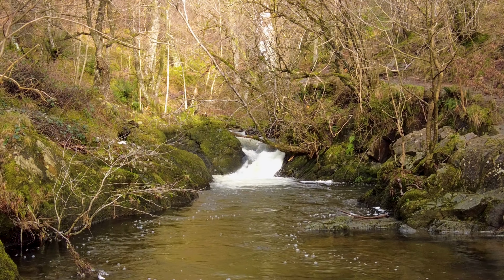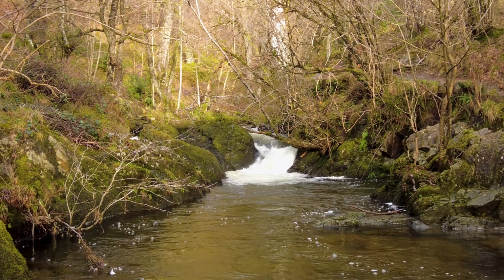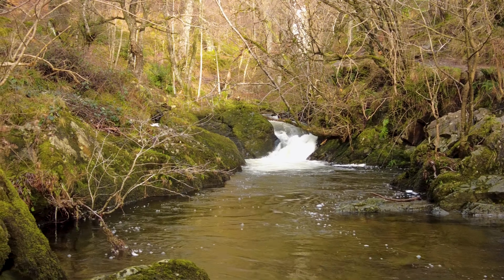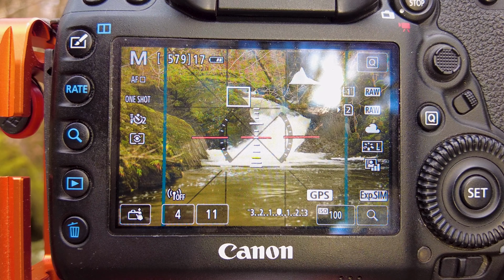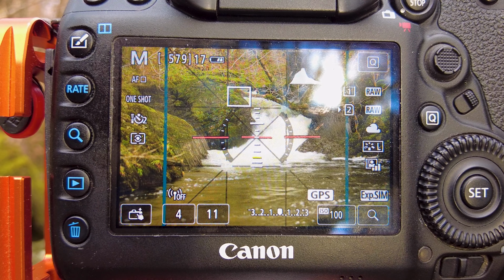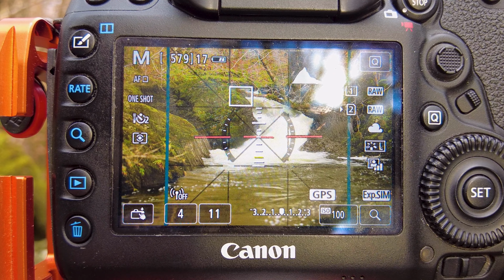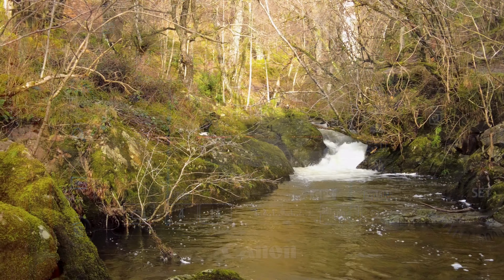So we're obviously zoomed in already, but that's the composition. But if I show you the back of the camera, you'll see there I've got the two lines, because I was hoping to do it as a square crop, so that's showing me where the square crop will be.